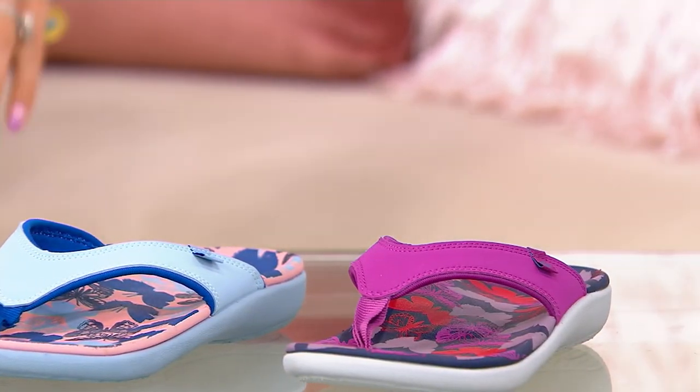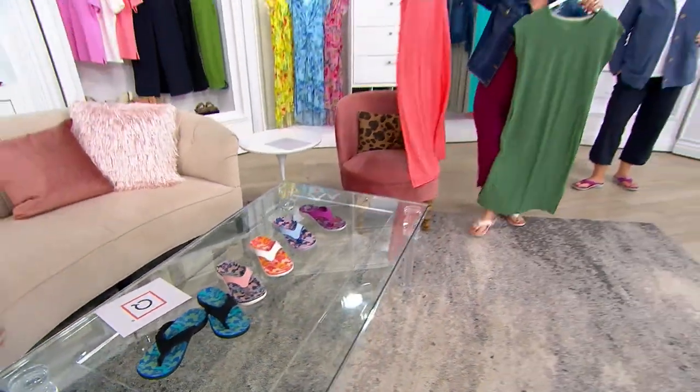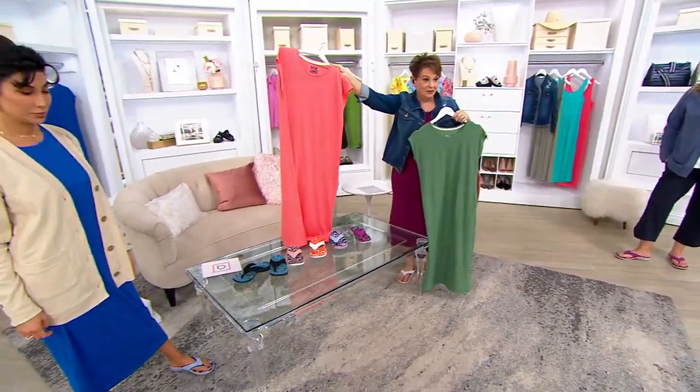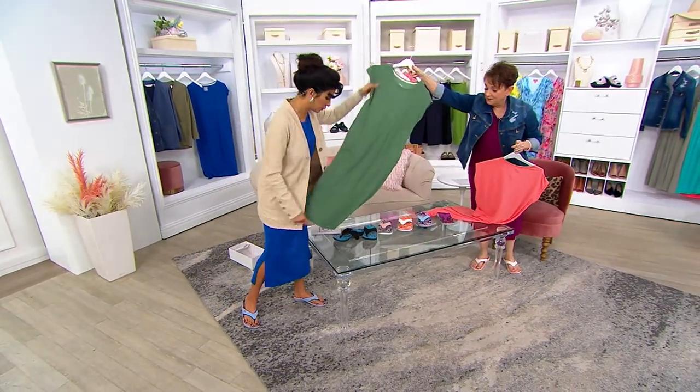So don't get it yet because there's something big coming up in Girls Night In. But look at this. Look at the white, this dress in Girls Night In. Look at the green. Oh, my gosh. That green is perfect with the black.